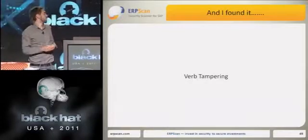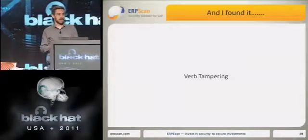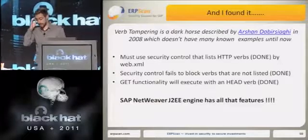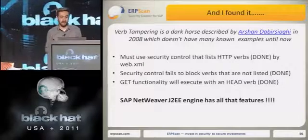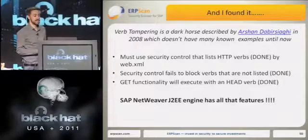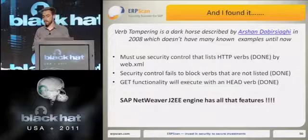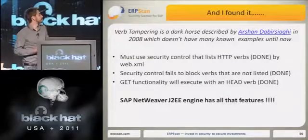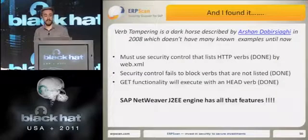So how many of you don't know what web tampering is? Okay, so it's kind of a dark horse, because it is not as popular a vulnerability as cross-site scripting and SQL injection, but it's very dangerous. But I hadn't seen any real-world examples before, so I tried to find this in SAP, and I found it.